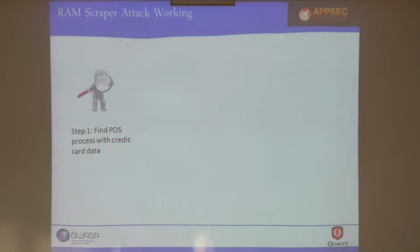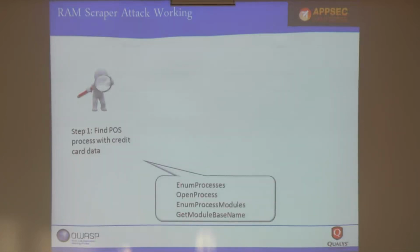So this step, which is done by the malware, is to be quicker. What my homegrown malware does is it looks at, let's say, the top 20 vendors of POS systems and gets characteristics of these POS processes. There are certain APIs, some of which I have listed here, that you can call to enumerate processes, open the modules in the processes and get the modules loaded. This is the sequence that I followed, but you can follow a few more sequences as well to find the process ID of the POS process.